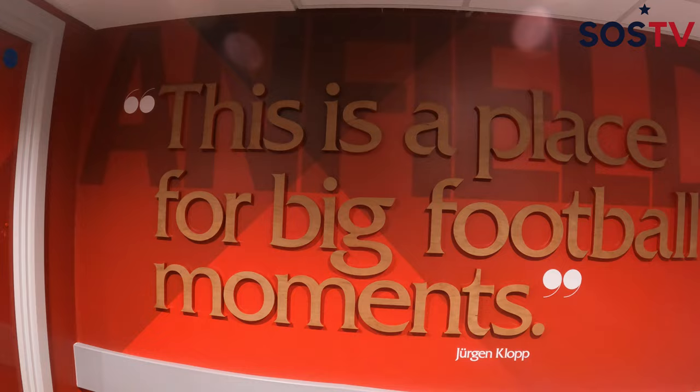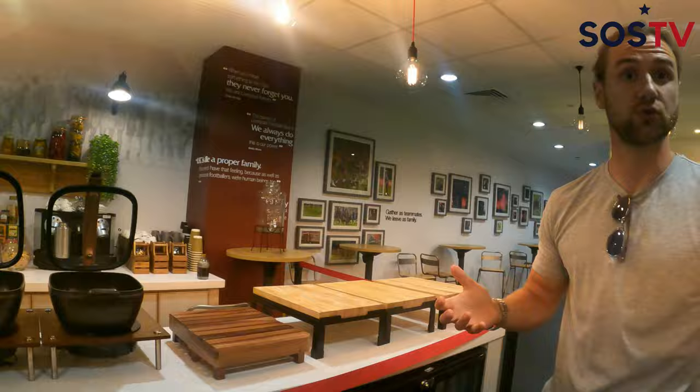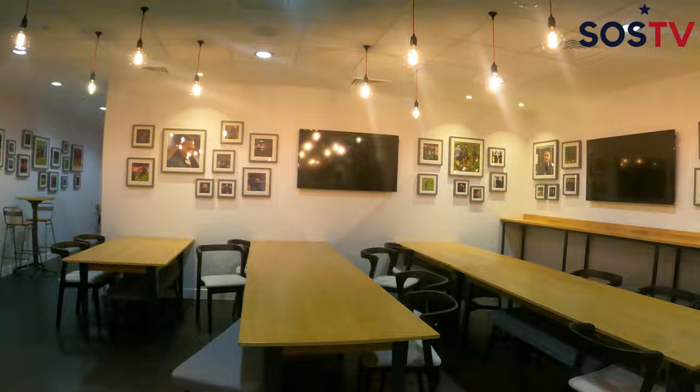Yeah, and after the game they'll come in here. No family, no friends, no wives, no girlfriends allowed in here. You can see it's quite a small room, but it's the players only and the staff, and they'll have their own chefs here. Different players have different dietary requirements for different reasons, different religious reasons, but they're getting good nutrition after the game here. It's like a nice little cafe almost.